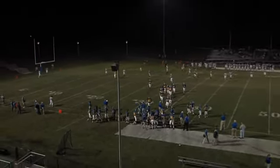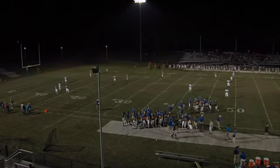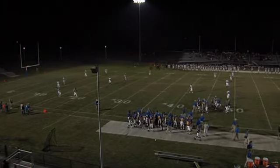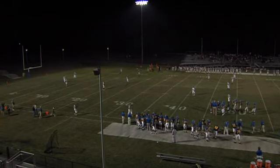That's one of the things that haunted them last year, especially in this Liberty game: missed field goals and missed PATs. But Carson Wise, the freshman, comes up huge for the Bruins. Absolutely, and we saw him kick last year as an 8th grader, and he kicked well, and he and his dad have been working on field goal kicking for several years now.